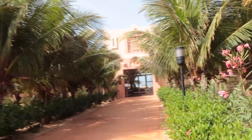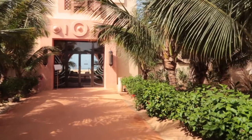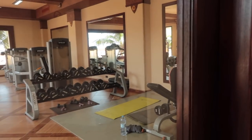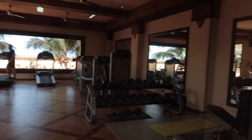Okay, so this is the spa. You will be able to see the beach from the spa. And also there is a gym here. The gym is okay, but the aircon is not very good. It's so hot in there, and in the mornings it's really busy. There is a hair salon and nail salon here. This is the outdoor jacuzzi pool. And the gym is here. So you can see it's nice, it's not busy today, that's good. Normally when we come around this time of day, it's packed.